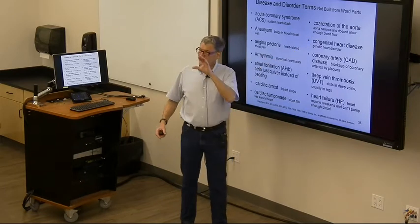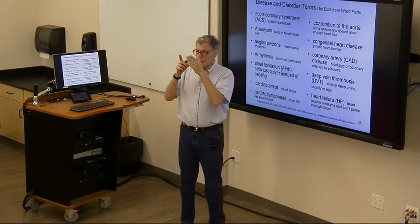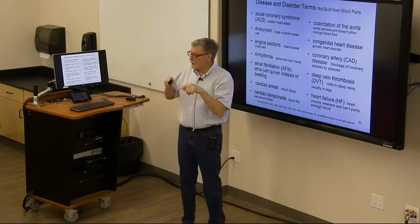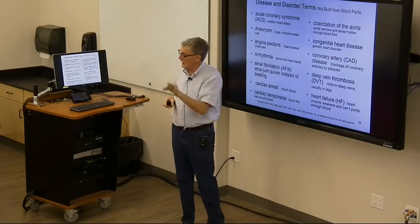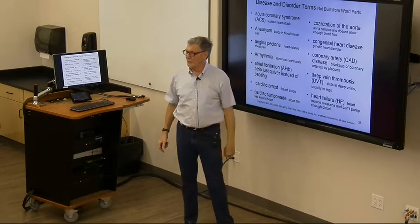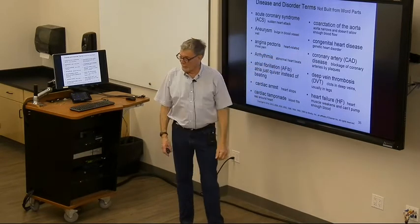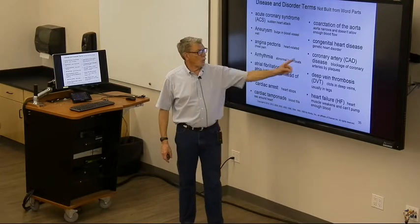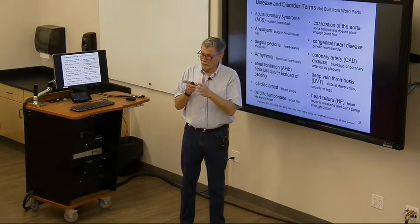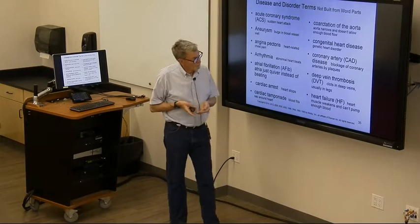Coarctation of the aorta, there's a narrowing, a stenosis, but it's not because there's a blob in there, it's because the wall of the aorta is just kind of squished in, like somebody's pinching it with their fingers. Usually in newborns, and they have to surgically fix it. Congenital heart disease means you were born with it. Coronary artery disease, or CAD, is atherosclerosis, buildup of plaques on the walls of your coronary arteries until they get blocked off.